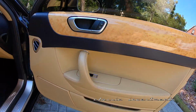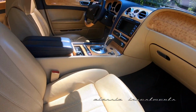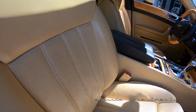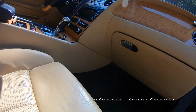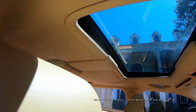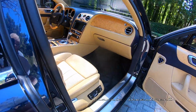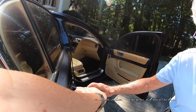The interior cabin is absolutely exquisite. The leather, Bentley used 12 hides to make the leather interior. The door panels, the seats, the headliner, the dash, absolutely exquisite. And Bentley, as you may know, has their cattle in the fields without any barbs on the wire to help ensure the leather is never injured.